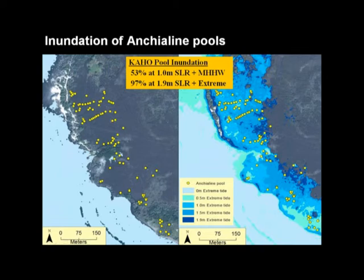And we can see with increasing increments of sea level rise at an extreme tide, more and more of these pools are inundated. And so 53% of all the pools at KAHO become inundated at a 1 meter sea level rise at mean high water. And at the 2 meter sea level rise at an extreme tide, almost all, 97% of current pools become inundated. So that can sound a little depressing if you're trying to conserve a coastal habitat.